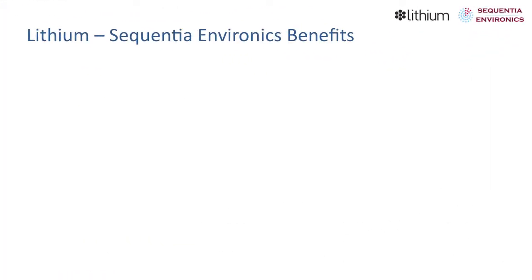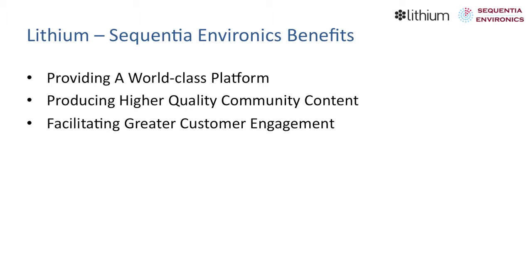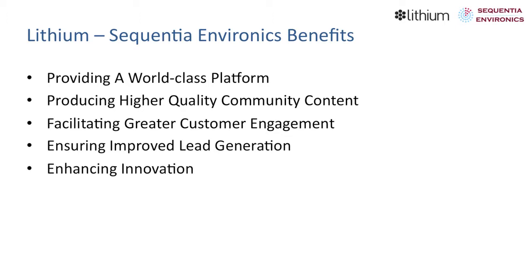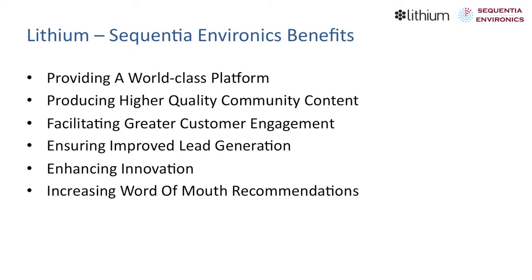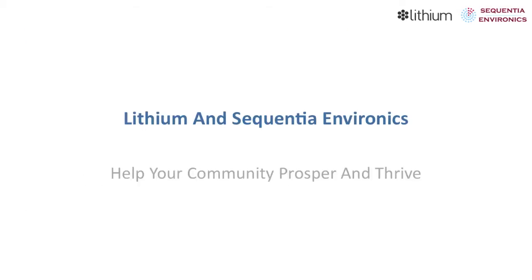Lithium and Sequentia Environics make communities successful by delivering value to both members and owners. This includes providing a world-class community platform, producing higher quality community content, facilitating greater customer satisfaction and engagement, ensuring improved lead generation, enhancing innovation, increasing word-of-mouth recommendations, reducing up to 40% of support costs, and augmenting sales dramatically. Whether B2B, B2C, government, or nonprofit, Lithium and Sequentia can help your community prosper and thrive.